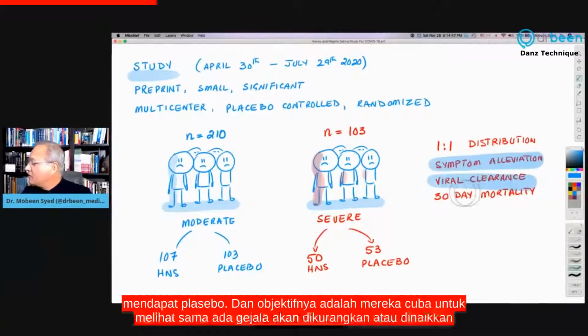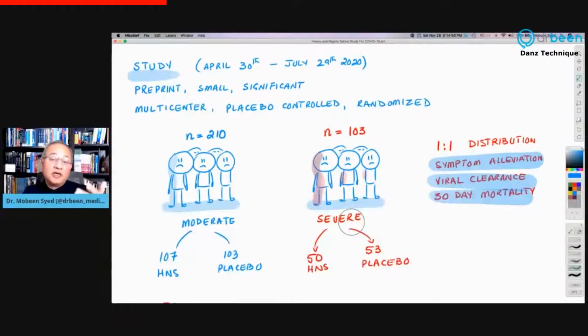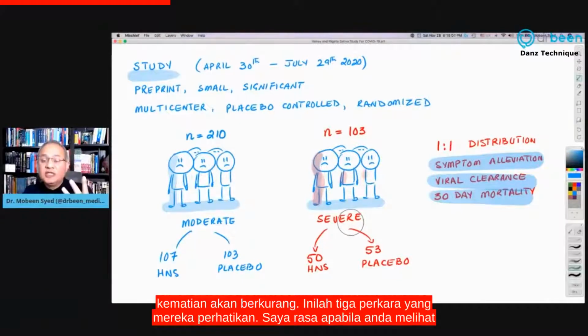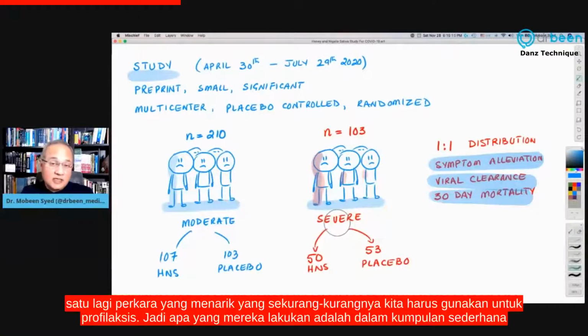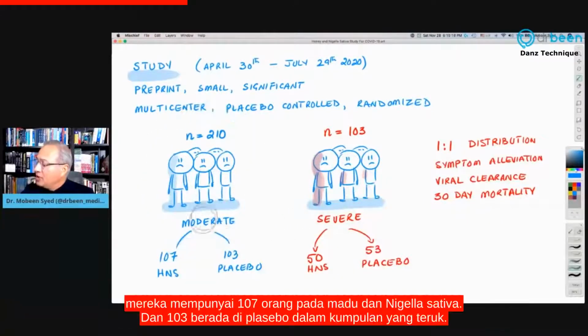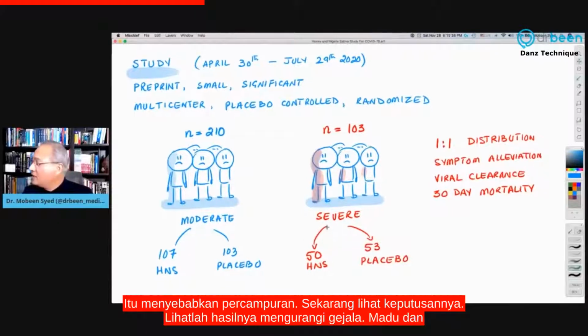The objectives were to see if the symptoms would be alleviated early, that is one. If the virus would clear early, that is two. And if the 30-day mortality would be reduced. So these were the three things that they were observing. I think when you see the results, you'll be impressed, and I am impressed. And I really think that this is another interesting thing that at least we should use for prophylaxis. So in the moderate group, they had 107 people on honey and Nigella sativa, and 103 on placebo. In the severe group, out of the 103 people, they had 50 people on honey and Nigella sativa, and 53 on placebo. That was the division. Now look at the results.